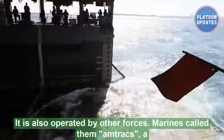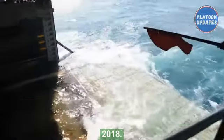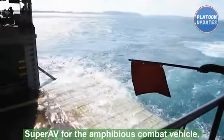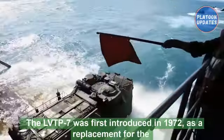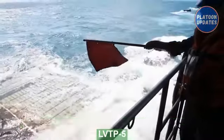Marines call them Amtracs, a shortening of their original designation, Amphibious Tractor. In June 2018, the Marine Corps announced they had selected the BAE Systems Iveco Wheeled Super AV for the Amphibious Combat Vehicle (ACV) program to supplement and ultimately replace the AV. The LVTP-7 was first introduced in 1972 as a replacement for the LVTP-5.